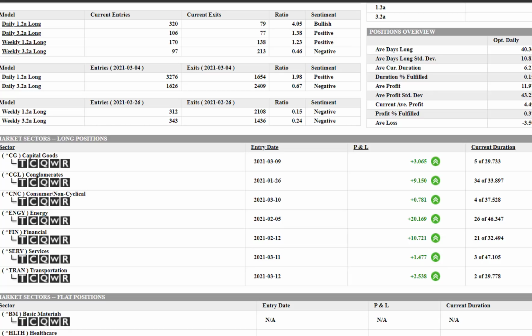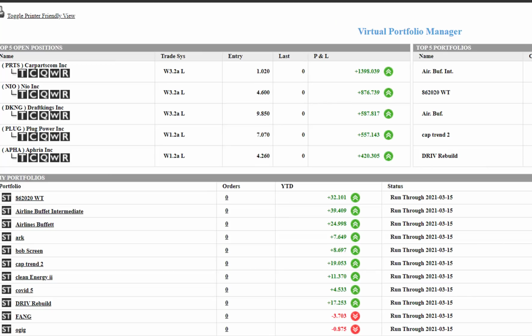Now, yesterday's action, we did see 9 of the 11 sectors up, but the 2 sectors that were down yesterday were these 2, energy and financial. But I still think they have a fair amount to go on the upside as that rotation is going to continue from that standpoint. Let's take a look at the portfolio that I mentioned earlier, and I want to look at the Buffett portfolio that I built last May.